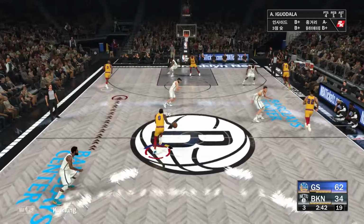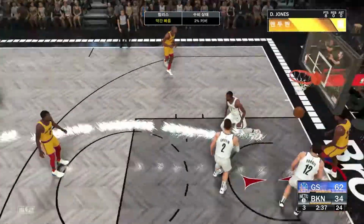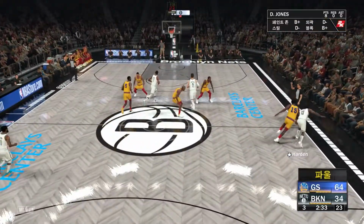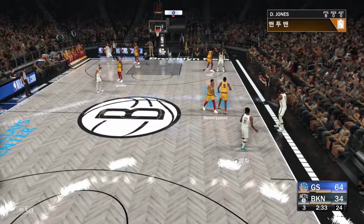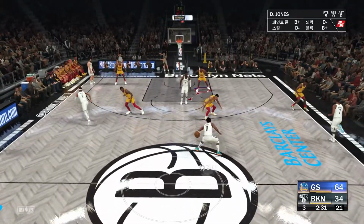And it's the Warriors' ball. Left side West. To the middle. And the basket by Jones. Jones has got 8 points. Well, what a terrific possession. Attack in the painted area. And there's the call on Jones. That is his first foul of the game.